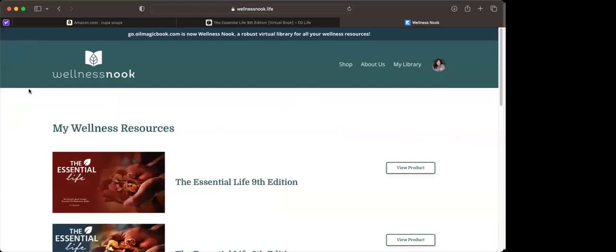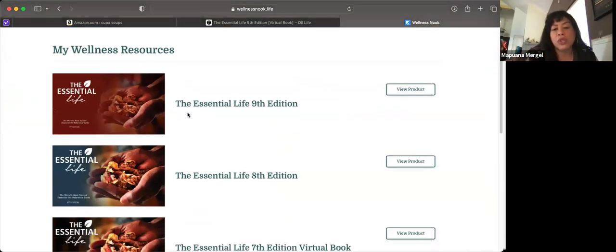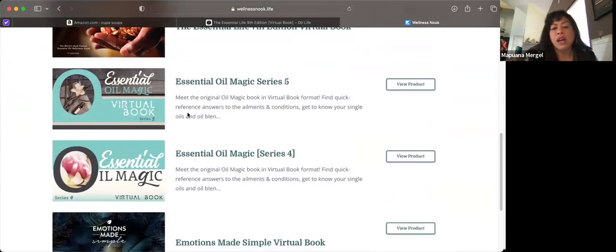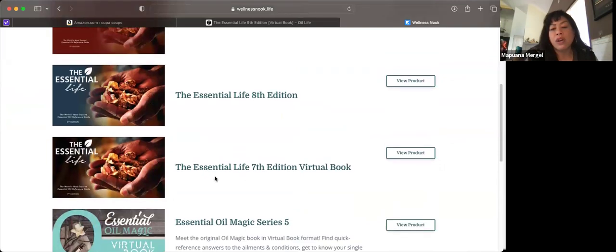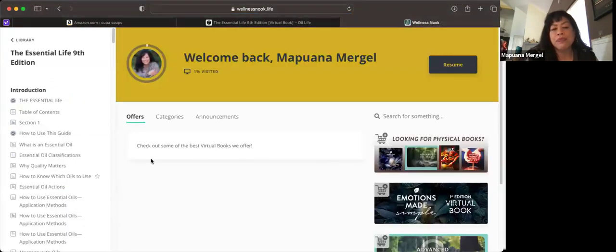Okay, perfect. So this is what the platform looks like, Wellness Nook, right? And these are all of my purchases throughout the years. I have all of these books on virtual access on my computer. The most updated one is the 9th edition. So I'm going to click there and open it.